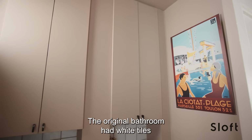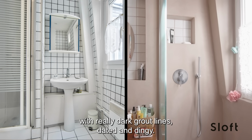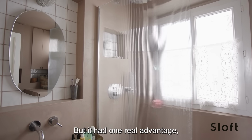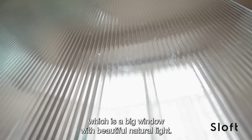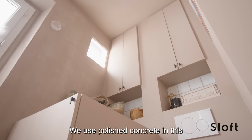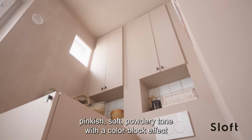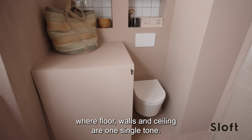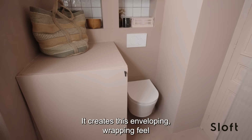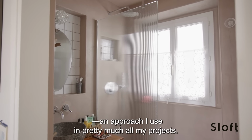The original bathroom had white tiles with really dark black lines, dated and dingy. But it had one real advantage, which is a big window with beautiful natural light. We used polished concrete in this pinkish, soft powdery tone with a color block effect where floor, walls and ceiling are one single tone. It creates this enveloping, wrapping feel, an approach I use in pretty much all my projects.